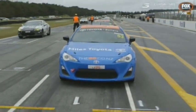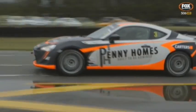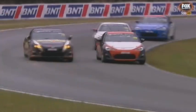Coming up, all the action from race 2 and 3 as conditions begin to deteriorate here in Invercargill. Join us after the break.